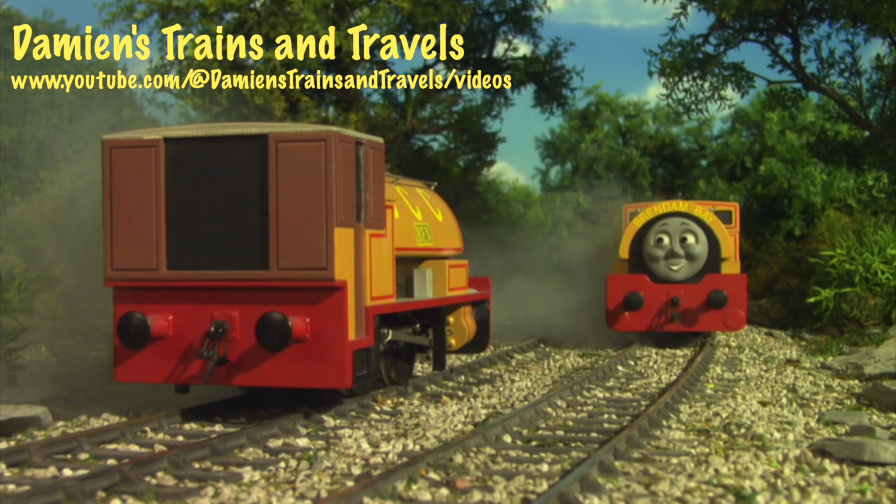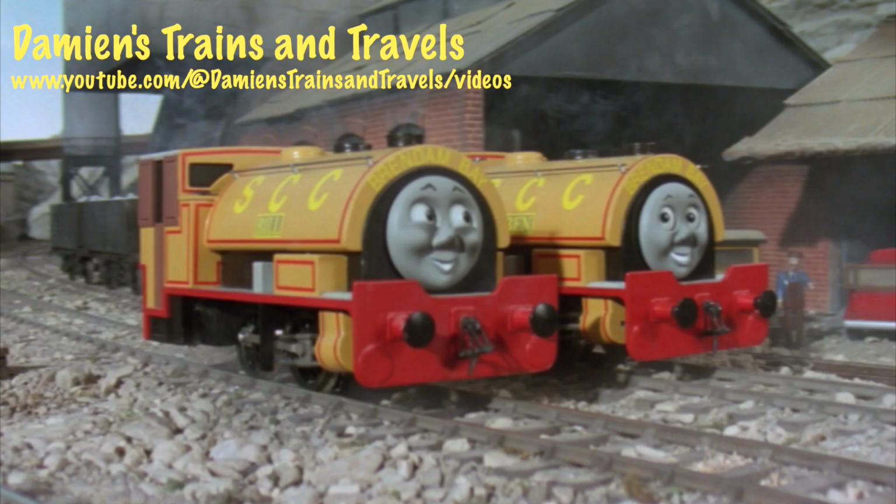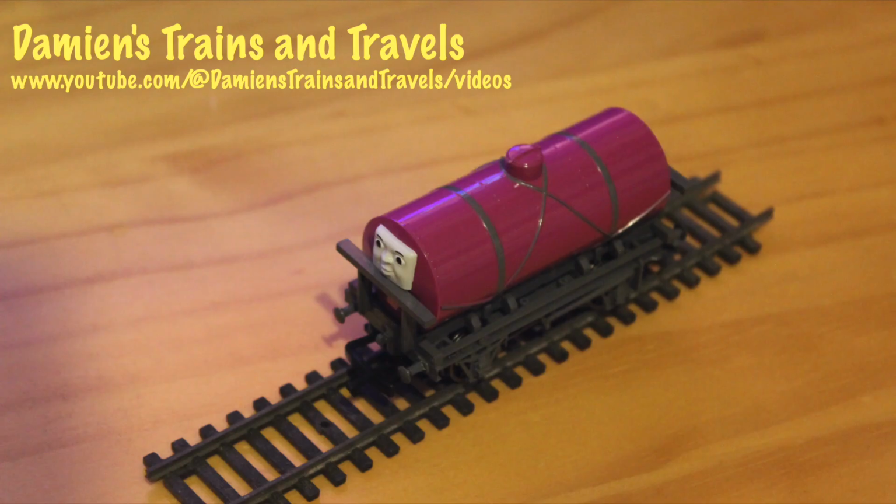And also, 10 years ago, they actually came back to the show. They'd been absent for a number of years, but they came back to the CG animated series, and they were a little bit different because they had red wheels instead of black wheels. I think I preferred them with black wheels, but nevertheless, I still think they look quite nice.